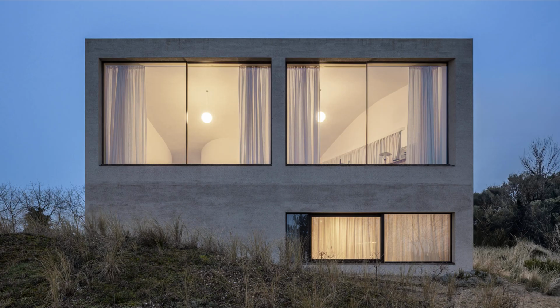The villa at night feels like a beacon of warmth and safety in the middle of the coastal landscape. You can see the gentle curves of the interior walls and the soft glow of the hanging lights, inviting you back inside. It's the perfect end to our tour, a final moment of beauty that perfectly encapsulates the harmony and soul of this extraordinary project.